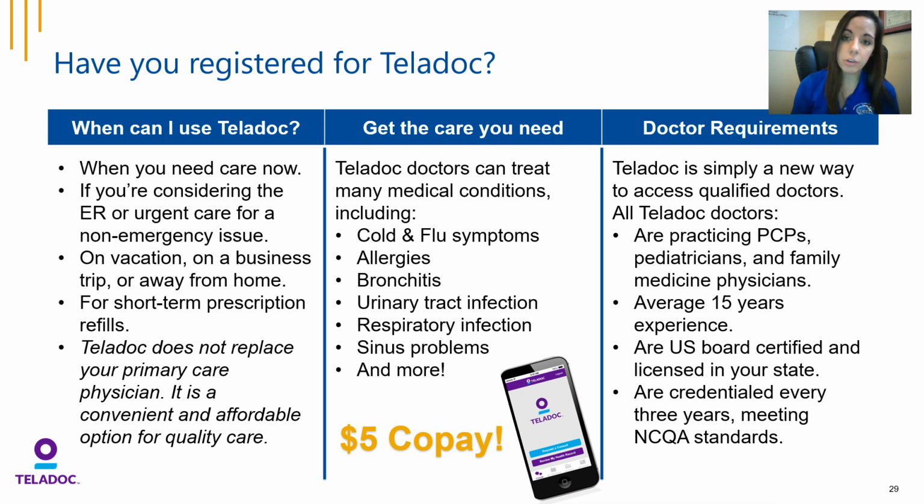There are several doctor requirements in place to make sure that you're protected and you're meeting with a qualified physician. The Teladoc doctors are practicing primary care physicians, pediatricians, and family medicine physicians, averaging about 15 years of experience. They're all board certified and meet the ICUBA standards.